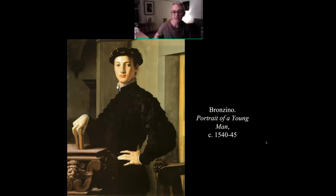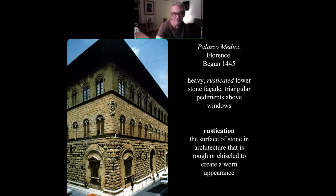Okay, so this is a portrait of a young man by the painter Bronzino, meant to show you a little bit of what the contemporary interior looks like. And the Palazzo Medici. Anyone familiar with the Medici family? Ever hear the name Medici?